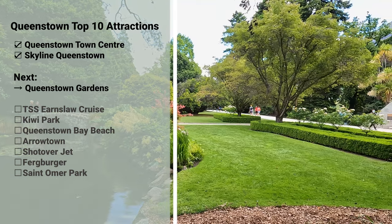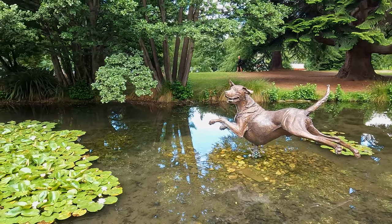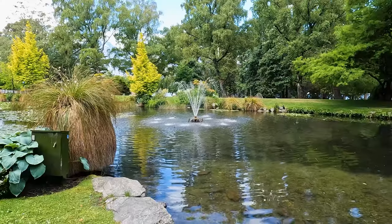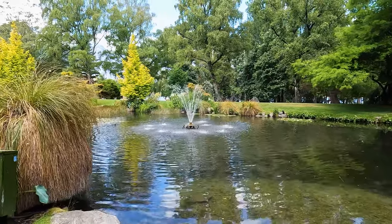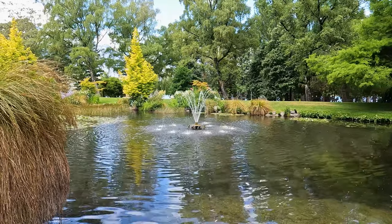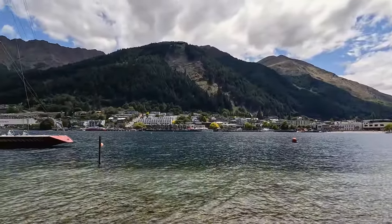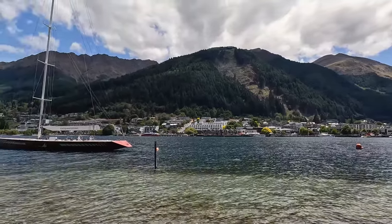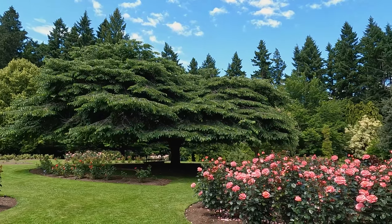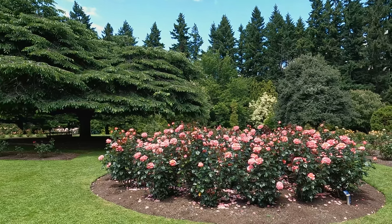Queenstown Gardens. The Queenstown Gardens are just a few minutes' walk from central Queenstown. Established in 1866, it is one of the best places to visit in Queenstown. The landscape gardens include plenty of places to sit down and admire the beauty of the gardens.